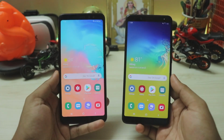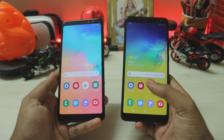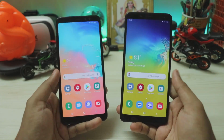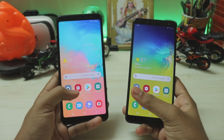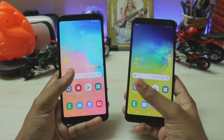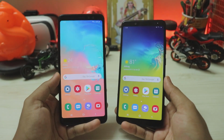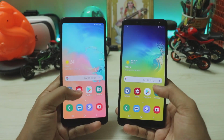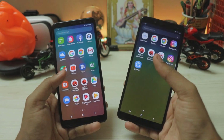So for example, both of them are running One UI 1.0, not the 1.1 from the Galaxy S10 Plus. So let's just take a look at the performance cards. Both of these are made for pretty much the same performance. Like the Exynos 7885 was made to just match the Snapdragon 636, but as we are playing the benefit of the price, Galaxy A8 Plus still costs like 30,000 rupees, which is like thrice the Redmi Note 5 Pro right now.